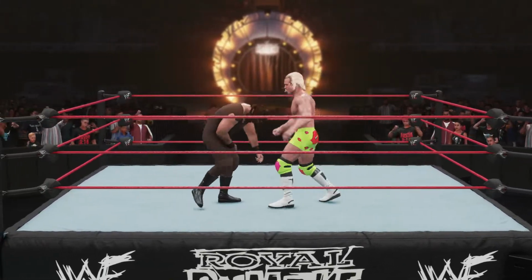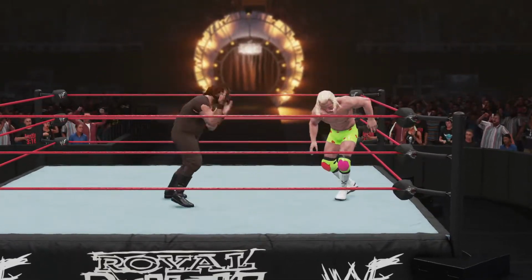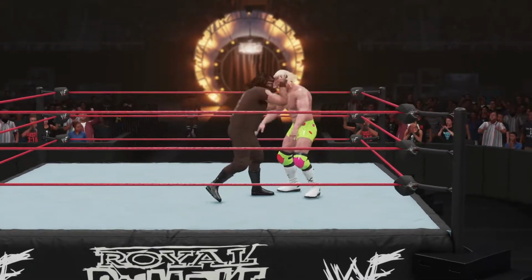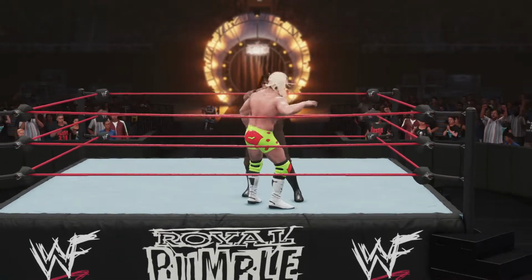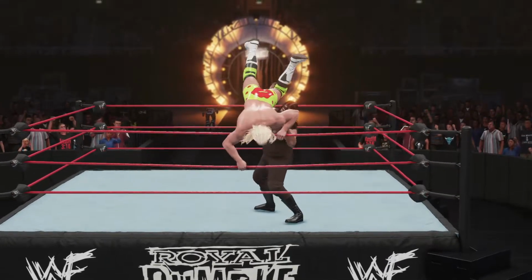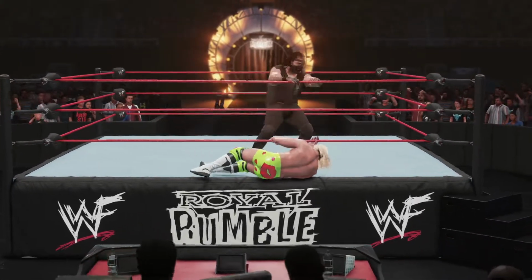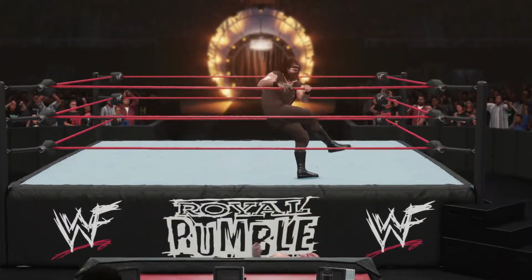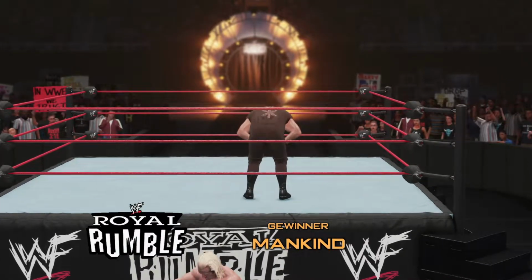Reverses that one. He's looking a little wobbly here, guys. Michael, his legs look like they're about to give out on him. Ain't no stopping him now. Huge elimination right there. That's it. The final elimination. This one's over.